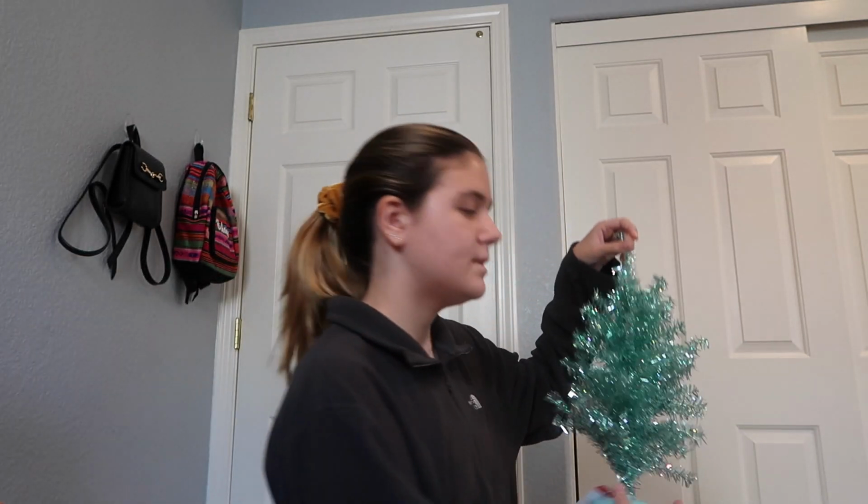And then I got this. I just felt like the blue was a little fun pop of color because I don't have any colored trees. I have a gold one that I put up every year. I already have some Christmas stuff that I'm gonna use from past years, but this was only $3. I think it's a really good deal.